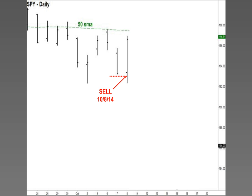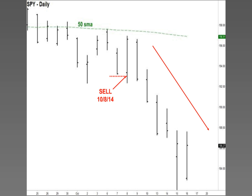But if we're still holding on to this and we still feel that this technique is going to work, you would still trust in this method, and it would have been a good thing if you did, because the market kicked back into the momentum the next day.